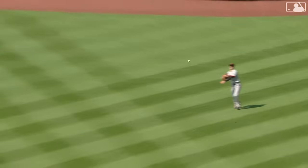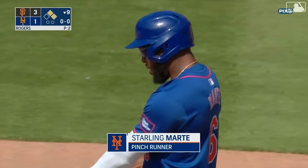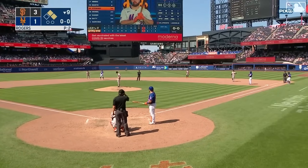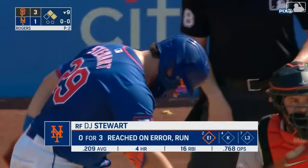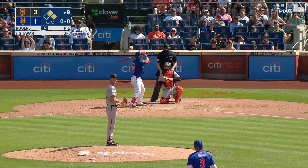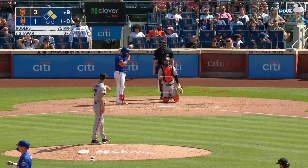Starling Marte will run for Martinez, carrying the tying run at first. DJ Stewart will be the batter. DJ's 0 for 3 today, retired on a line drive his last time up. Chapman playing a step in at third as though he's expecting the possibility of a bunt. And Stewart gets that slider up and in for ball one.